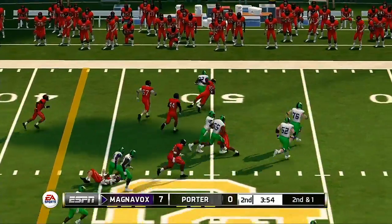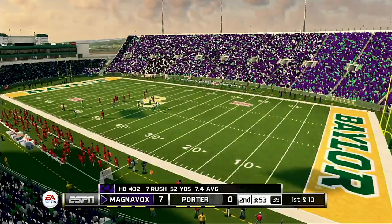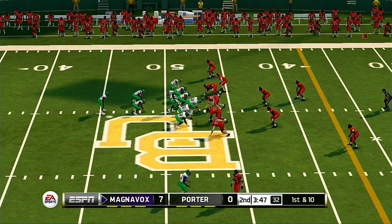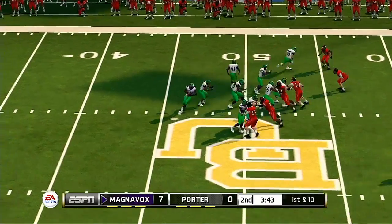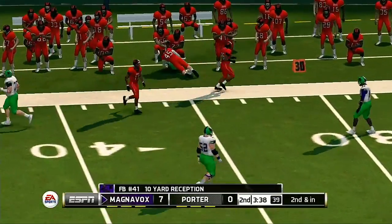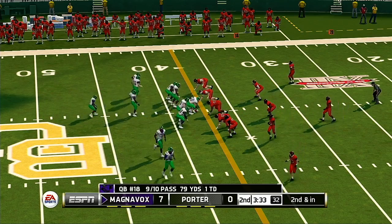They'll give it off here. Brought down at the 48-yard line. That makes it first and 10. Catches it, and he's looking for more. And they push him out at the 38. It's second down, and they're about the length of the football from the first down marker.